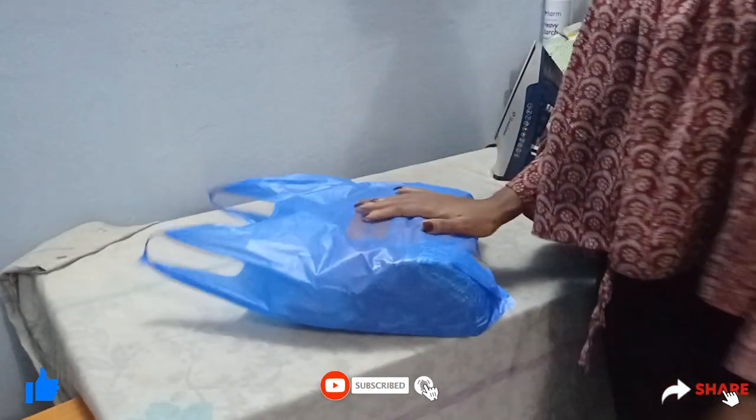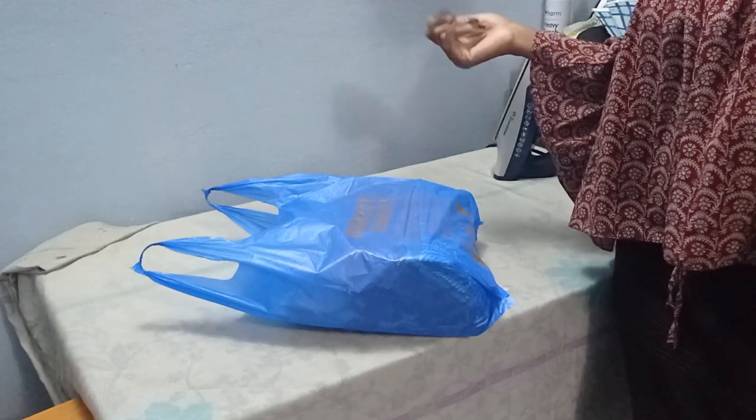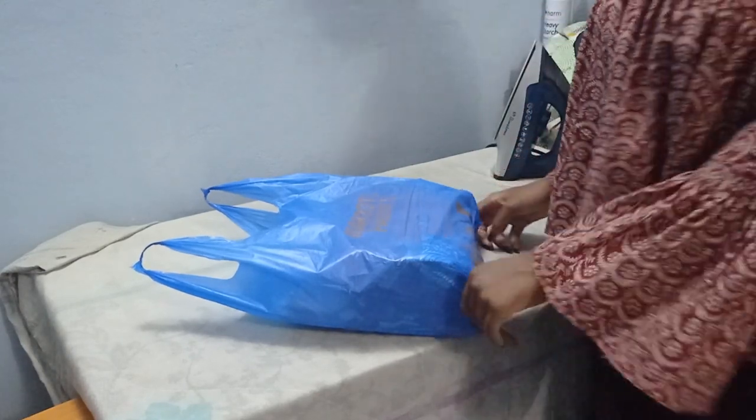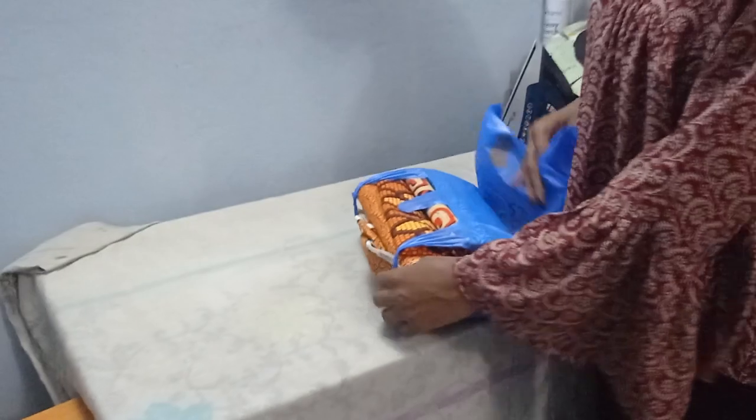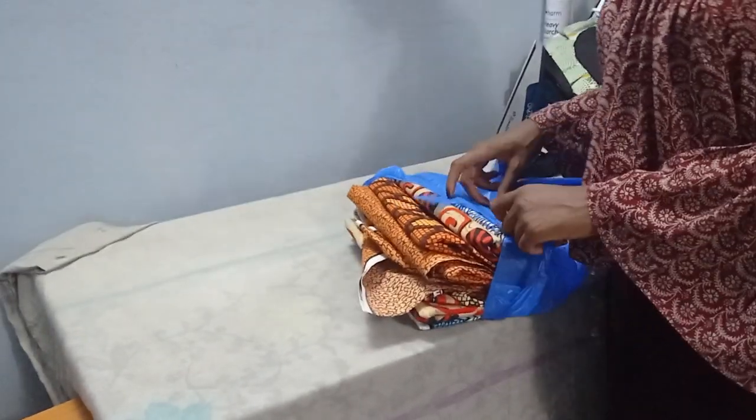So once again, we have fabrics from our roots. Am I a chronic fabric purchaser now? I don't know. But yeah. Well, the last time I bought fabric was in March, so no, I'm not. So this is me.